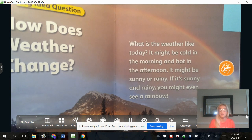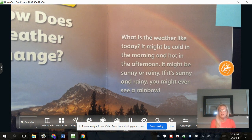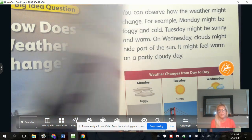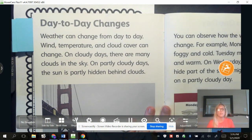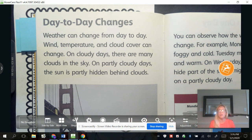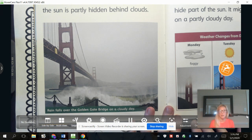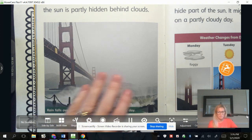It might be cold in the morning and hot in the afternoon. It might be sunny or rainy. If it's sunny and rainy, you might even see a rainbow. I bet we can all think of a time that we've seen a rainbow. Day-to-day changes. Weather can change from day to day. Wind, temperature, and cloud cover can change. On cloudy days, there are many clouds in the sky. On partly cloudy days, the sun is partly hidden behind clouds. You can see this Golden Gate Bridge on a cloudy day. You almost can't see the end of it.